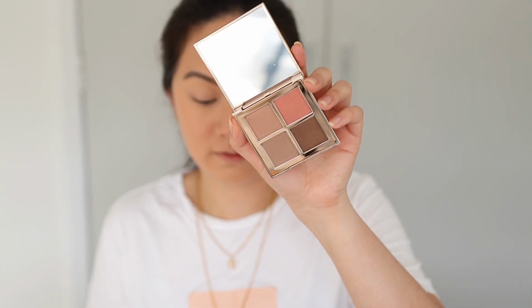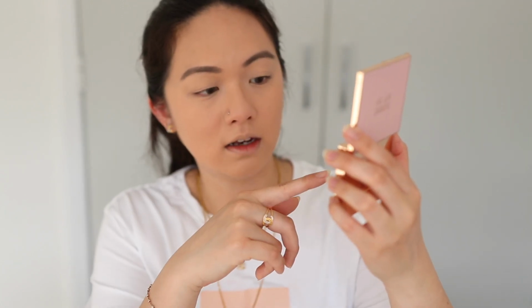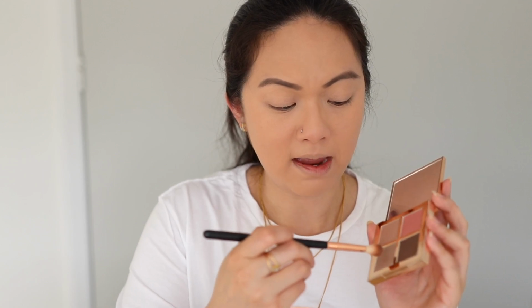Now I'm going to use the Song by Me eyeshadow palette. I've never used the Song by Me palette before. I think I've only used their lip products. It comes with beautiful shades: pink, light brown, matte brown, and dark brown. I'm just going to use the matte brown for my lid area first.